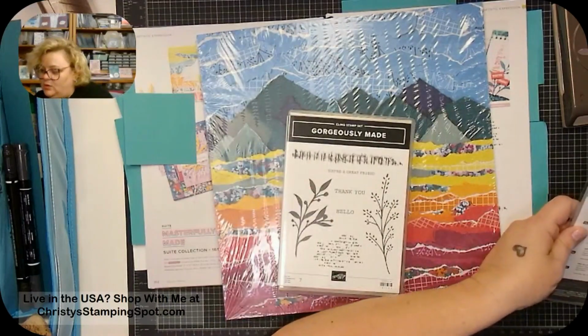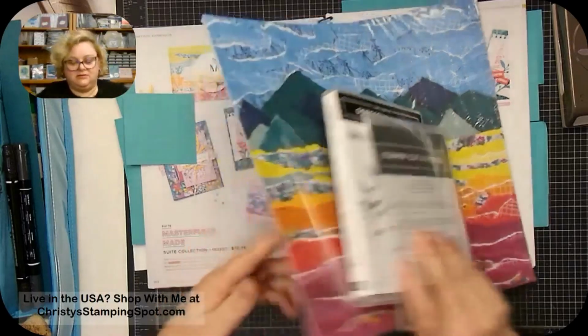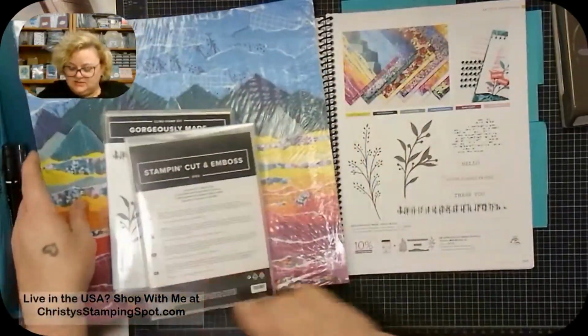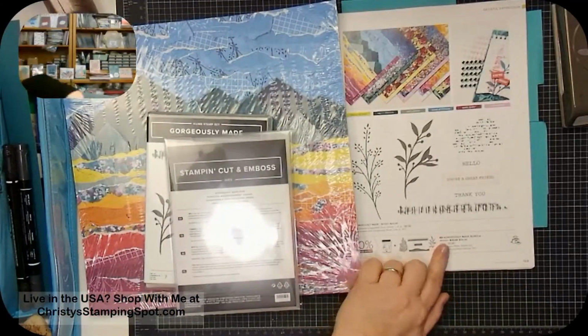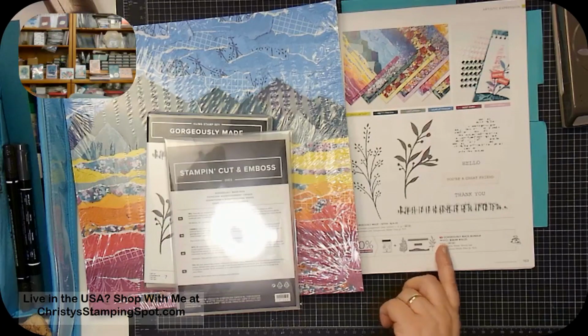We have some core paper. Okay, so the stamp set and the dies are called Gorgeously Made. It has some, I love these. It has the sequins.